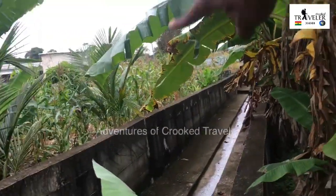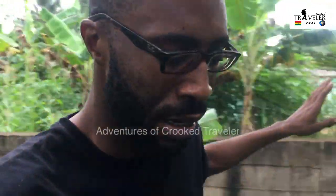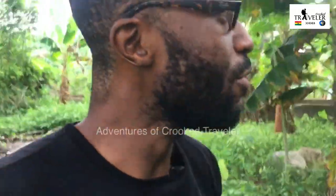So there is this gutter, big gutter here. Very big. It starts from the roadside over there. So it comes to the end. So this is like something which has divided our land and their land. So I'm going to take you up to the next side so that you see what we have over there too.